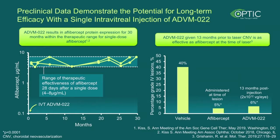In the CMV model, 13 months after administration of 022, the efficacy was similar to that of aflibercept bolus given at the time of laser.